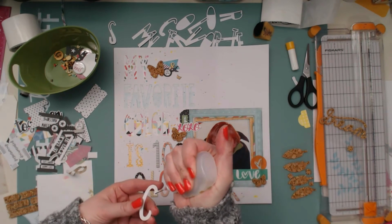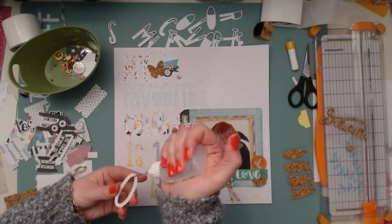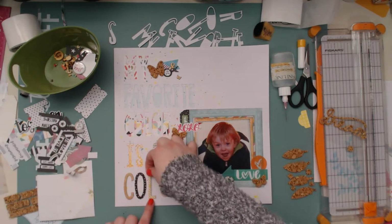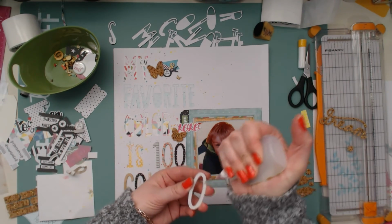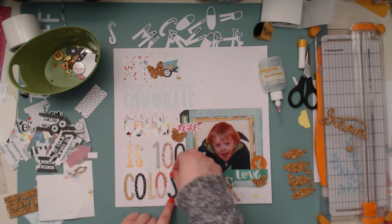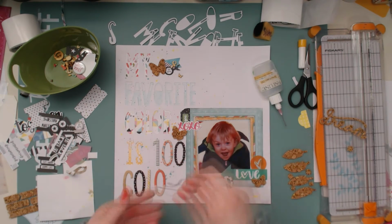So now I'm thinking I need to start gluing down the word "colors," because these are Thickers, and chipboard Thickers are notorious for not staying glued to a layout. So I'm just using my Tombow Aqua Glue, and I'm actually in the process of doing this. I scrunched the word closer together. I did pull off the R because it had fallen apart, and I was going to glue it back, but you can see here I totally forgot about the R.